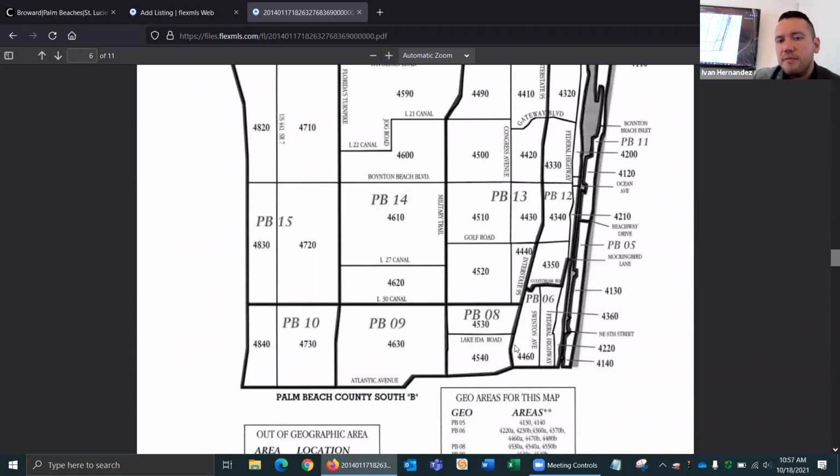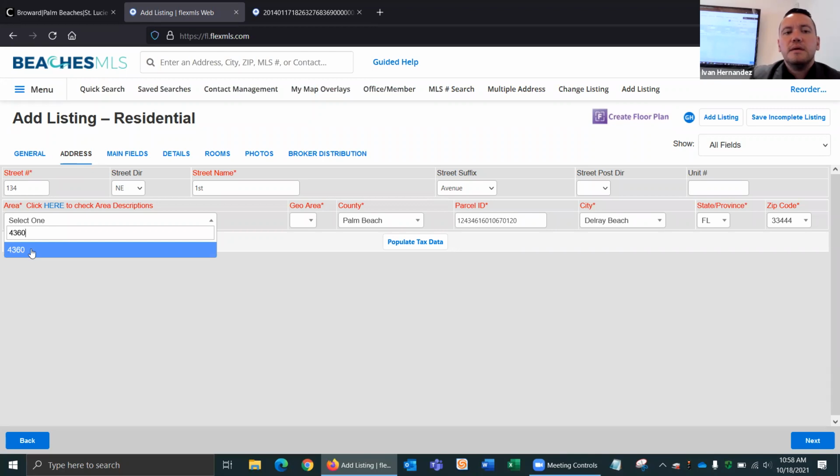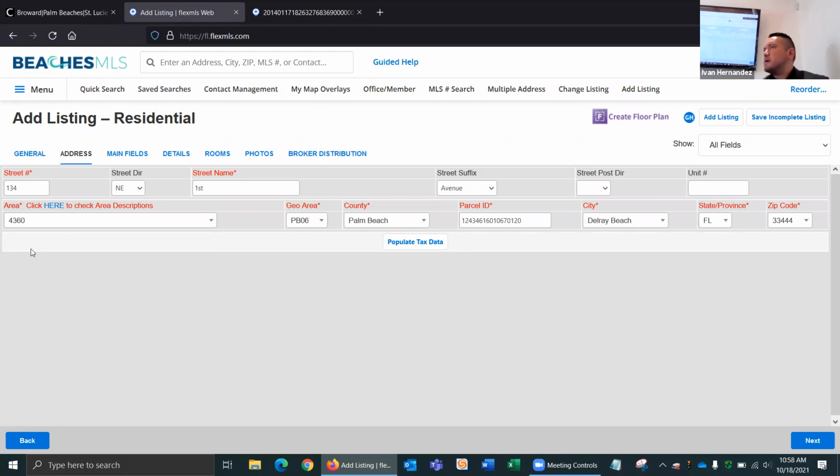Here, Interstate 95. Are we east or west of Swinton? We're east. And are we east or west of Federal? See how some of the major streets have been labeled and identified. This is telling us that our MLS area is going to be 4360. You would then go into Flex, select the option 4360, and check it from there. It will require you to do a little bit of figuring out where in the world am I, like it was done back in the day.